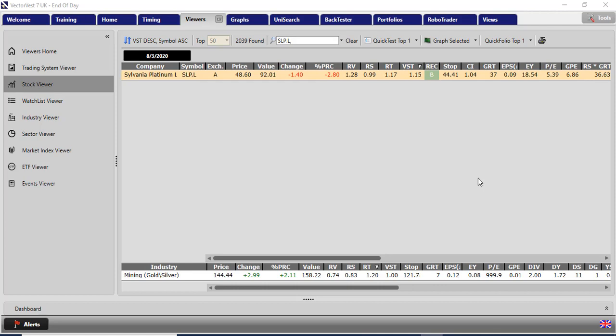So on VectorVest, the share closed yesterday, that'd be Monday the 3rd, at 48.6 pence. VectorVest values the share at 92, so it's significantly undervalued. Down a bit on the day. Our relative value measure is fair to excellent, or good to excellent should I say, at 1.28. Now this means that we believe the share will outperform what a corporate bond will pay by 28% over a window of 3 years into the future.